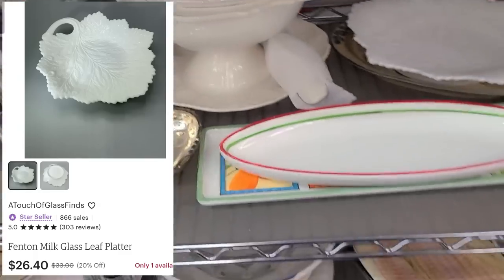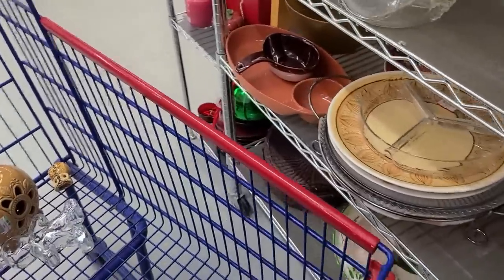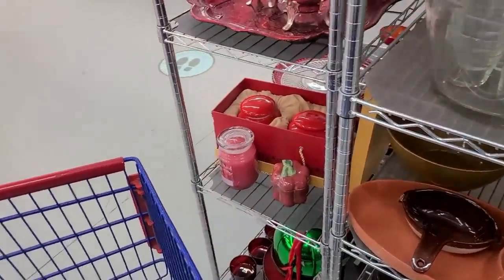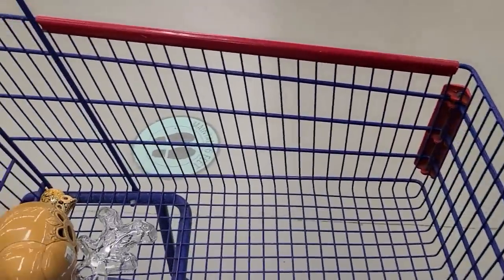Oh my. Somebody's digging through the silverware thing. I'm so sorry. So sorry, let's go look some other aisle.